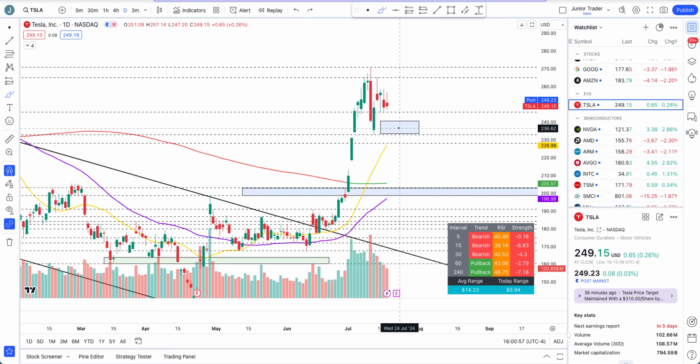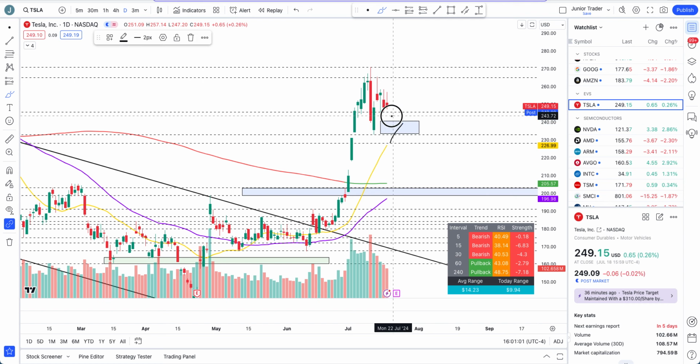That would be only if we eventually start to lose this blue box down here and we lose this 20 days moving average, then at least some weakness would come. Otherwise, no. Until then, overall structure pullbacks need to be taken as pullbacks within an uptrend.